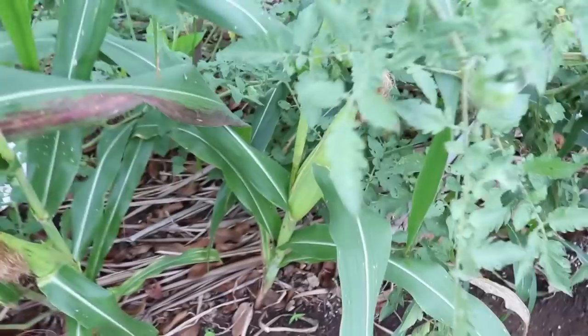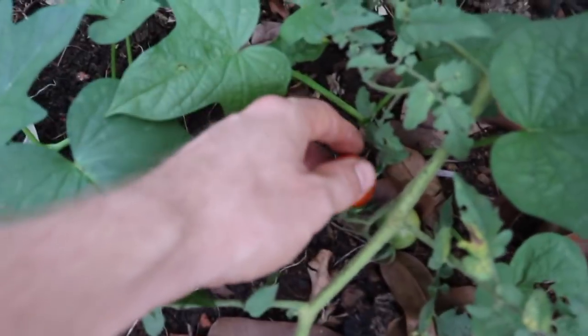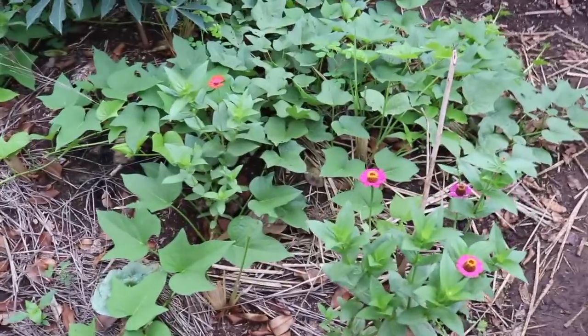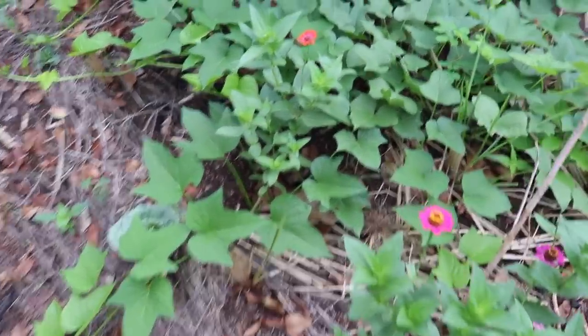Yeah. So this corn, kind of sad dry season corn, is almost done. When this corn is done, it gets chopped and dropped, and it's going to feed the system in there. Now this bed is the biomass bed. So that's my perennial bed. This is my biomass bed.